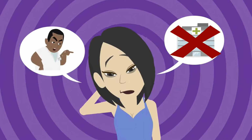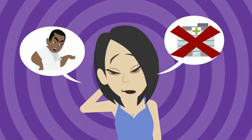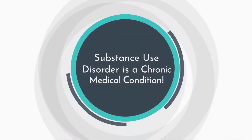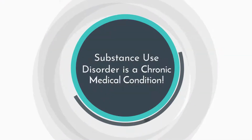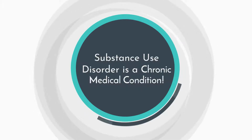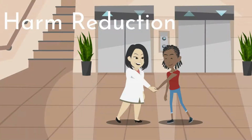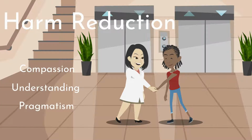Stigma surrounding substance use has left a lasting impact on our ability to treat substance use disorder as the chronic medical condition it is, greatly limiting our ability to address the holistic health needs of the entire patient. Harm reduction approaches a patient-provider relationship with compassion, understanding, and pragmatism, free from an agenda beyond preserving life and reducing risk.